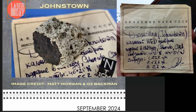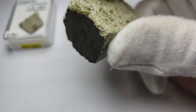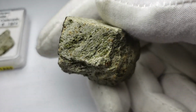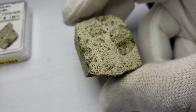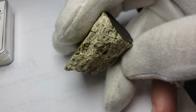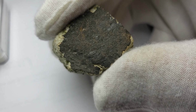The provenance is of course from Mile High Meteorites and Matt Morgan. I actually had my eye on this piece for almost 15 years. I lusted after this, and whenever I could finally buy it, it was not cheap. I bet not. $5,000 for a rock. Oh my. And I nabbed it up, but it's from the RAS, the Soviet Institute, Russian Academy of Science. Yes, that could be it, probably. But yeah, it's got great provenance.